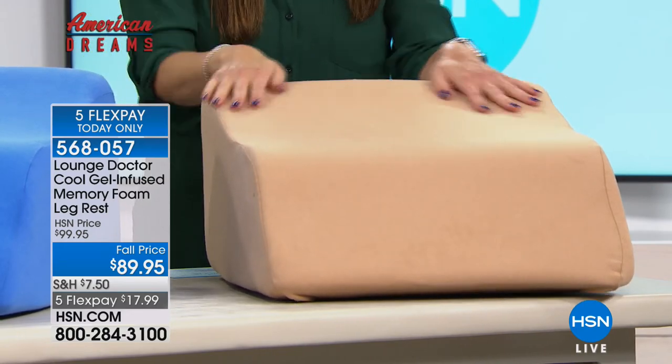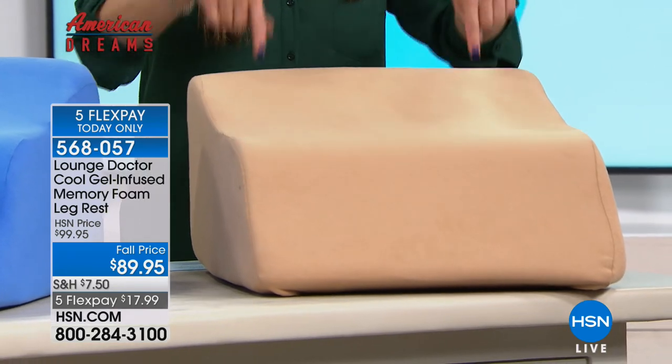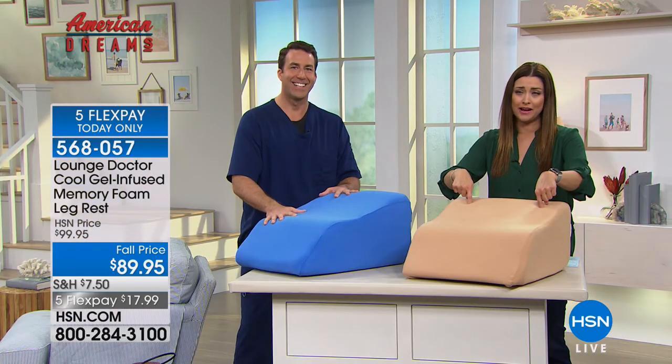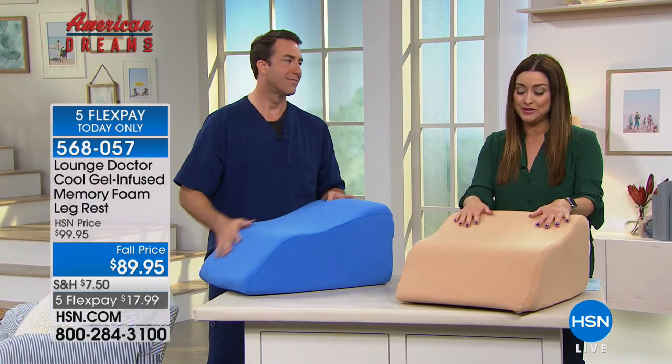This again is the cappuccino. We have the blue. This is the first time that this has been back since June. So don't hang up if you finally want to get this home. 568-057 is your item number to do that.